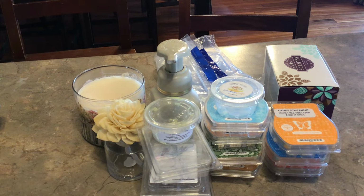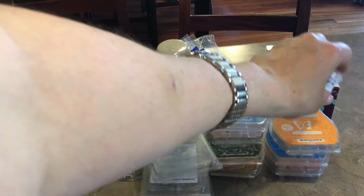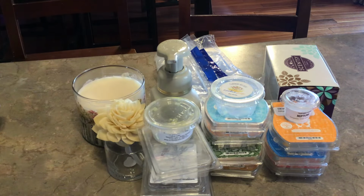Warmed Neptune, which came as a sample in my friend mail from Jason. So good. I want to say 2 days of this in the bathroom. Yeah, because I put it in yesterday morning and it's still in there. This is aquatic and a little bit tropical. This is really, really nice. From that Smell Good shop, I would definitely get that.